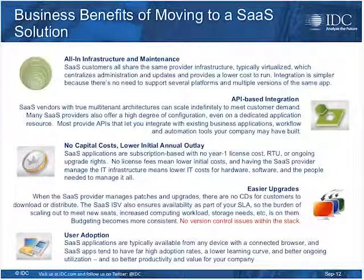Lower capital costs, we talked about that a little bit, just lower costs across the board, lower license costs and infrastructure costs. Easier upgrades, which I think is really key. This is a headache for IT. And when the SaaS provider, it's essentially a service provider, manages patches and upgrades, there are no CDs to ship out to your business units, to the companies that are underneath your company, even other users, and that's really important. So budgeting becomes more consistent, right? Because you pretty much know what you're going to spend within certain limits.